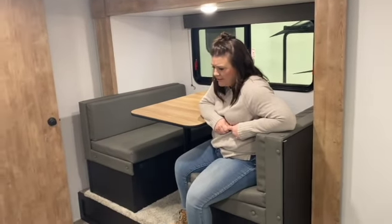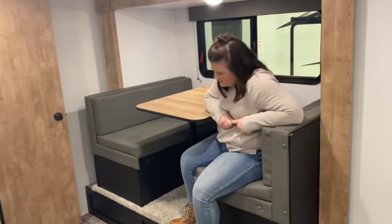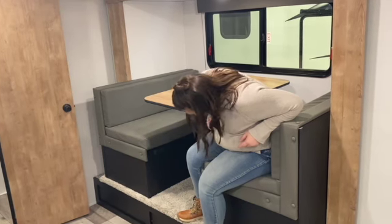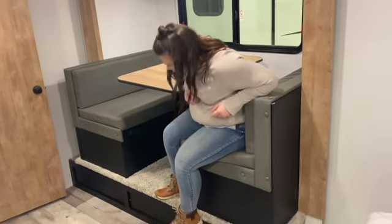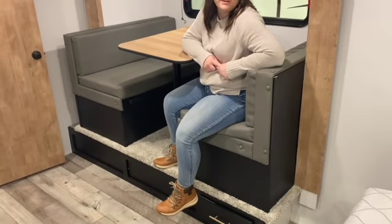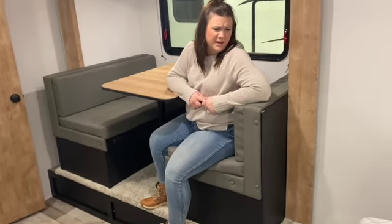That only gives you more room here, I don't know. The height on this, I don't understand. I guess for the storage. Sometimes those slide outs have to be built in a way that they have to be off up a little bit. So that would be an issue.